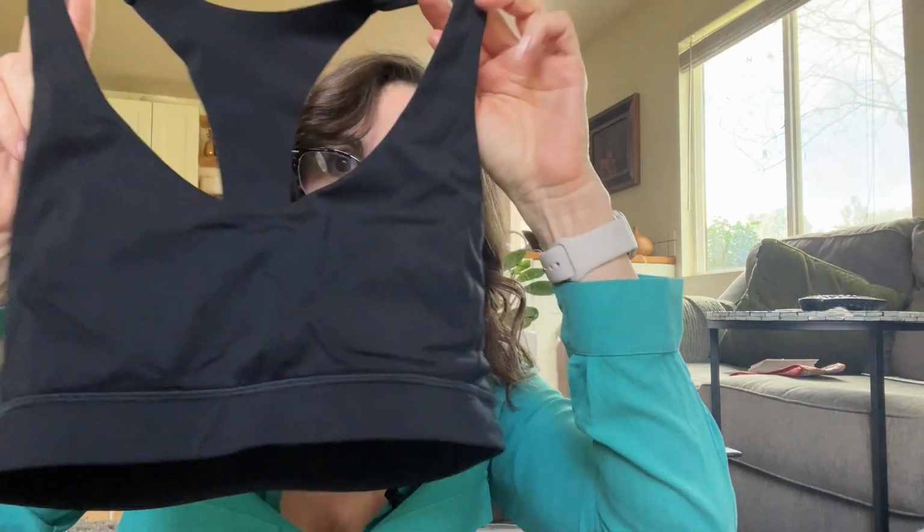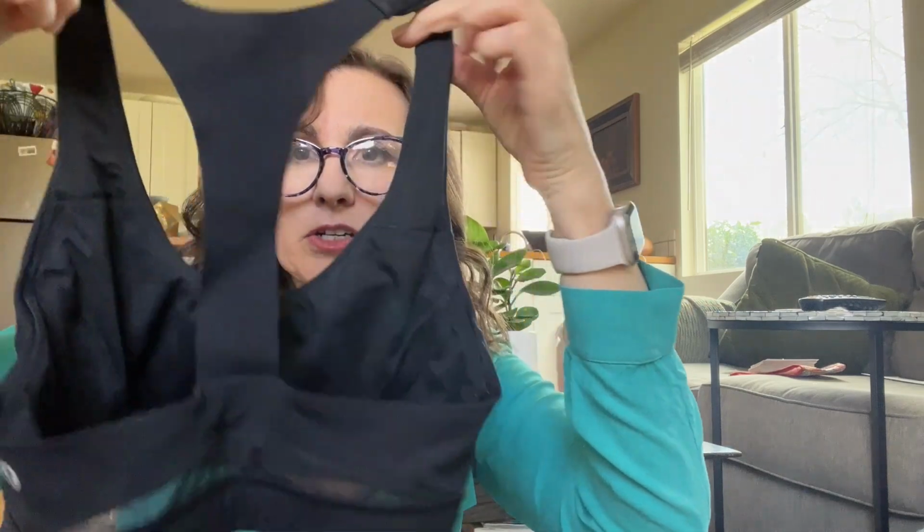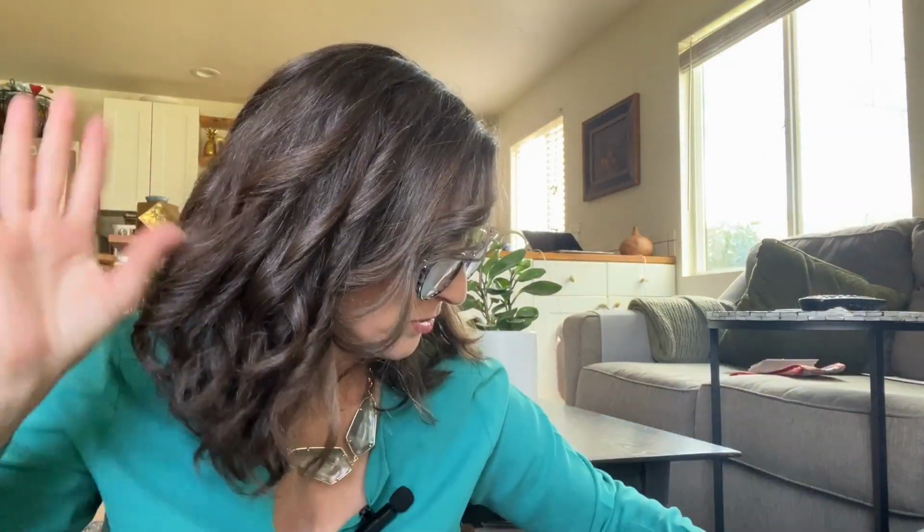Next, I did get a couple of Lululemon pieces. This is a little sports bra. I believe it's a size 6, and it is the age with the letters around the number, so not super old. It's decent. It's not a tank, which I think I got a tank too, which those, you know, sit here forever.